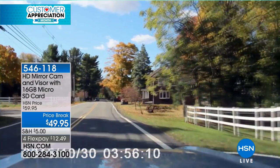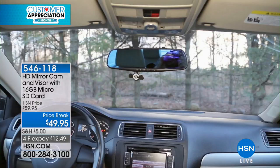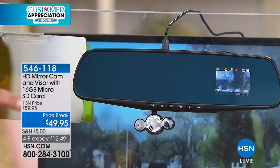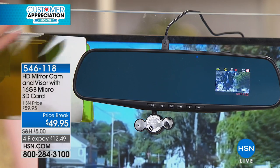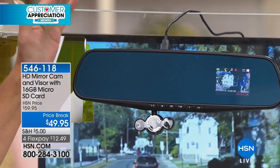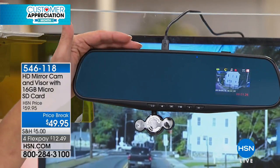So it doesn't distract you while you're driving? Right. So you can have it in the mode where the screen literally disappears, but it's still recording. And did you see that creeper, that guy walking by? Even if the car is not running, it has a battery recording time of up to an hour.